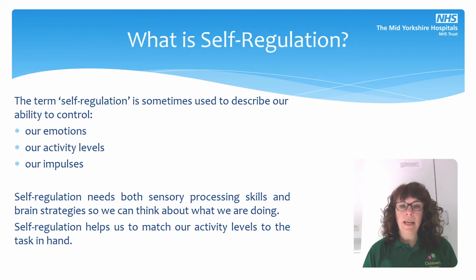So I want to talk a little bit at this stage about something called self-regulation. This is something that you might hear being talked about in relation to sensory as well. So basically, the term sensory regulation is used to describe people's ability to control their emotions, their activity levels, so how active they are, and also impulses as well.